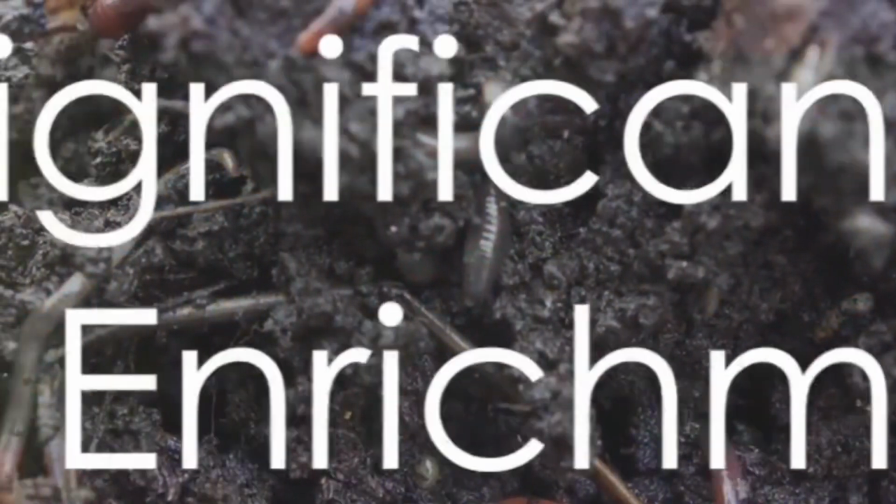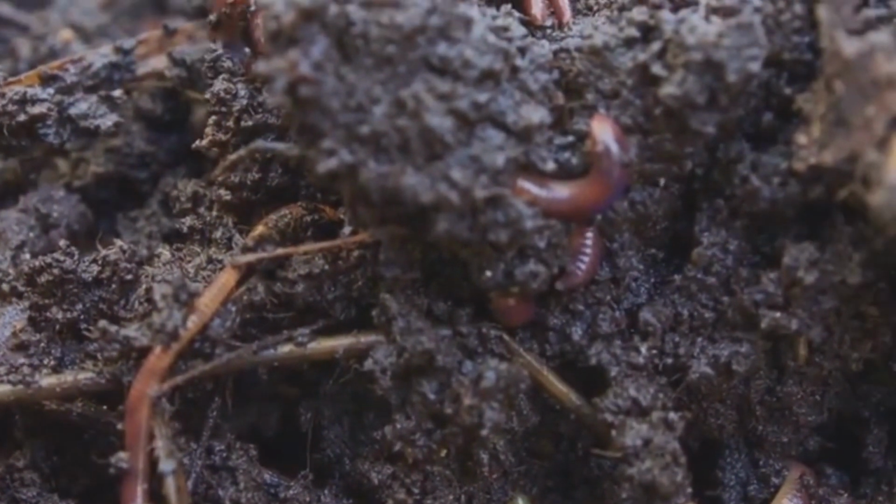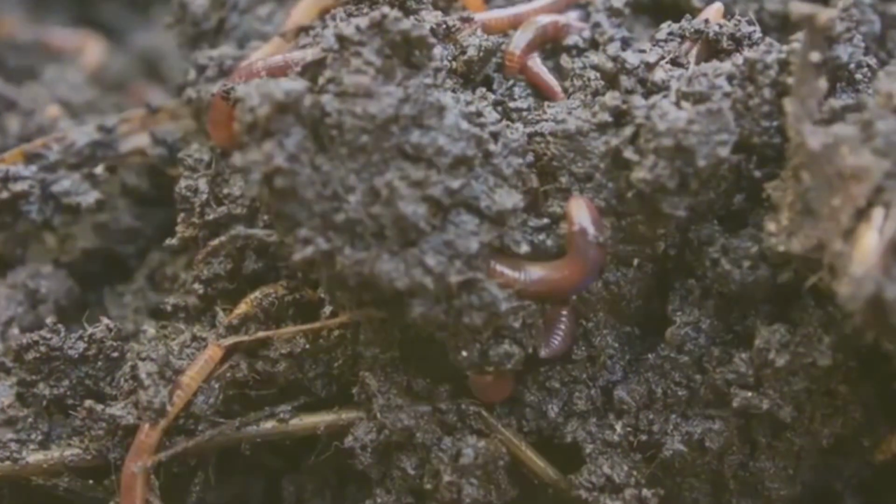Have you ever wondered why enriching the soil is paramount in a permaculture garden? In permaculture, the main focus is always on the soil. It's not just about growing plants, it's about building a rich, thriving ecosystem right beneath our feet. A permaculture garden is teeming with life, not just above the ground but below it as well.